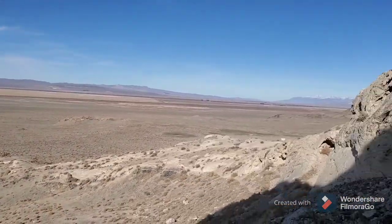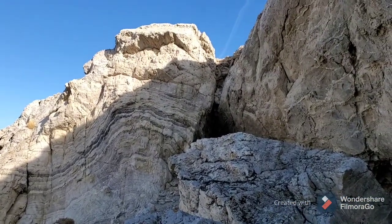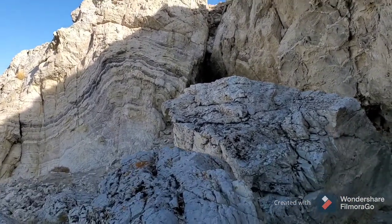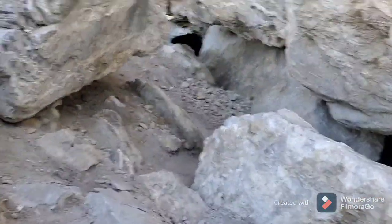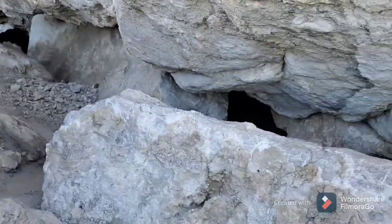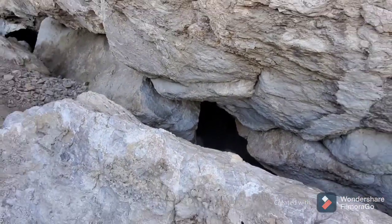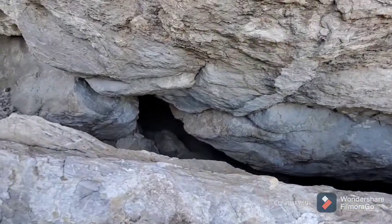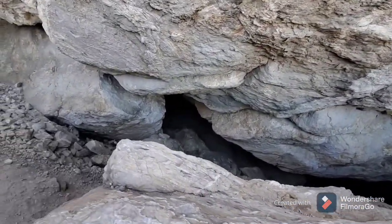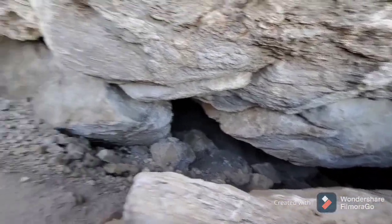But we're actually up at the cave, and this is the opening, and it's so pretty up here. Really awesome. So let's continue on and go on in the cave. I love caves. Caves are cool, but I get a little bit leery until I can see that there's nothing in there waiting to eat me. That's true. I'm okay with it.